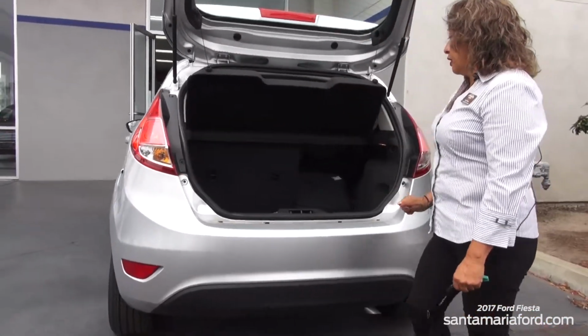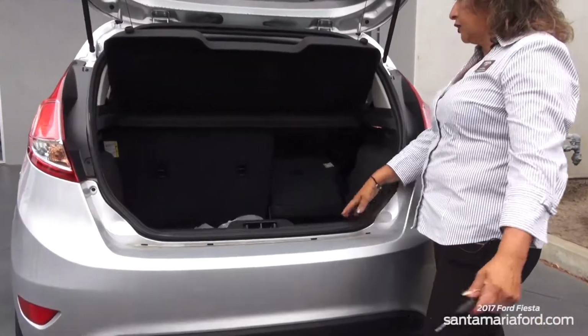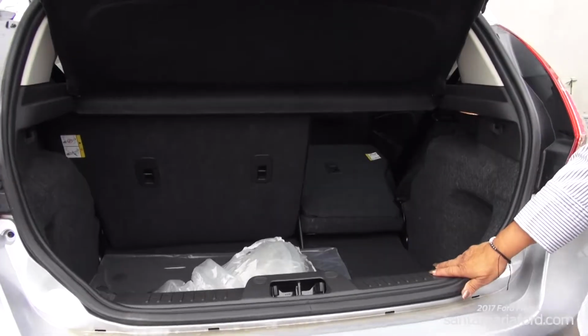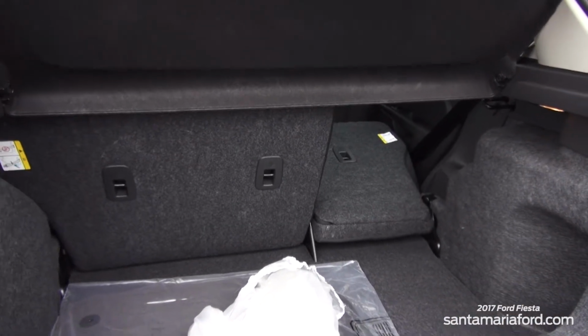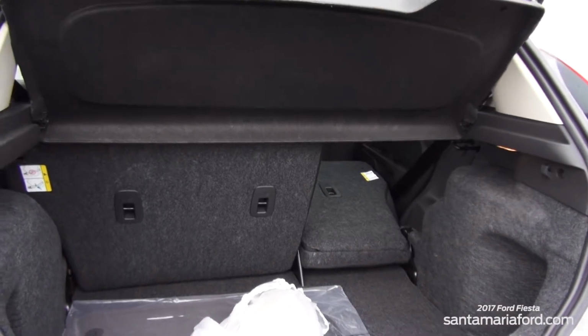With the seats up here, you have 14.9 cubic feet of cargo space, which I really like, and with the seats down, you have 25.9 cubic feet of cargo space, which is a lot.